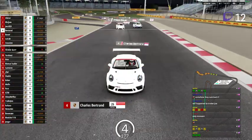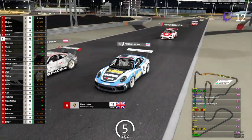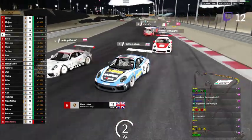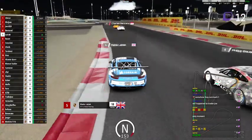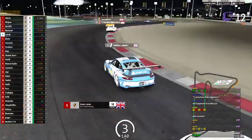Then we have Philip Bauer and Matty Lebiak side by side out of turn number 3. Then Ramos Stevenink in P7. Vivolfs is P8. Jardinger and Fries in P10. Ben Jaeger is now P25 and last. Actually, no, not last. Mosquito's P26 and last. He's just been spun off. Lebiak's managed to hold the position on Philip Bauer there. Take P5. Good move there.